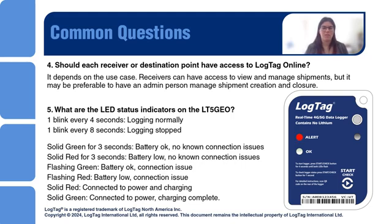Next, if you've got it solid red, then this means you've connected to a power source and the logger is currently charging. If you've got solid green, it's still connected to that power source, then your charging has completed.